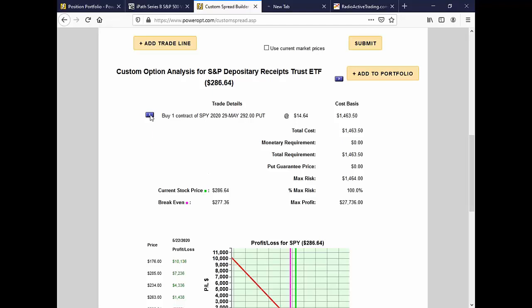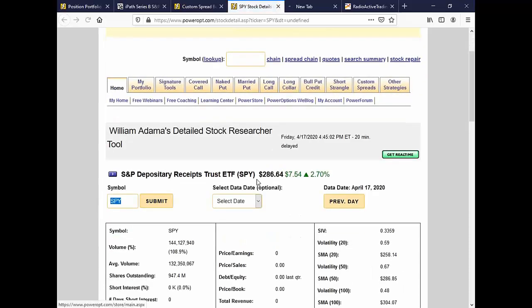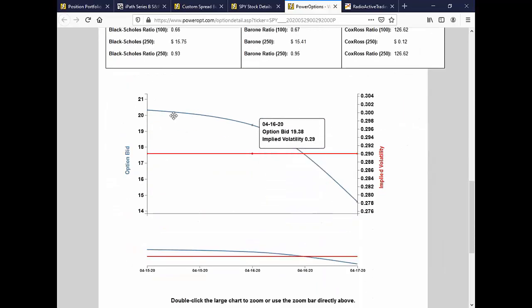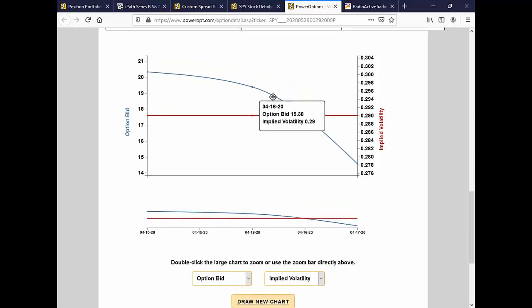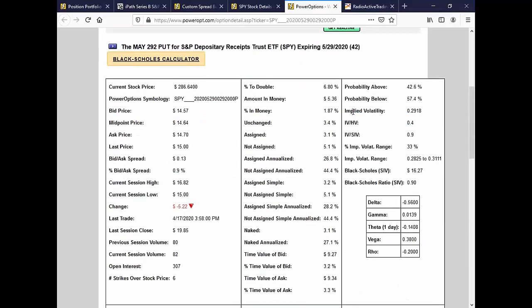So if I go back here, of course, and I go to Research and Stock Research, the Stock Research pops right in. The options one takes a while because it was using all of the data to show the historical prices, where we're looking at option price versus implied volatility, and you can do different comparisons on this chart over the lifetime of the option since it was released on the market. But to your question, here we are directly. Implied volatility 0.2918, exactly what we saw when we first opened the chart. It's listed there at the bottom already.